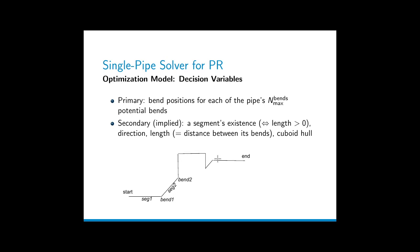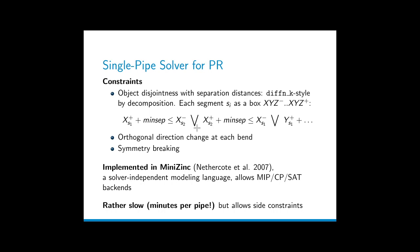And the main constraint is disjointness of the segments of the pipe with equipment and with other segments of the same pipe. The disjointness constraint is modeled as a logical disjunction between inequalities which express separation of the objects along a certain coordinate direction, and we require orthogonal direction change at each bend. This model was implemented in MiniZinc, which is a general purpose modeling language allowing translation of a model to several solving technologies.